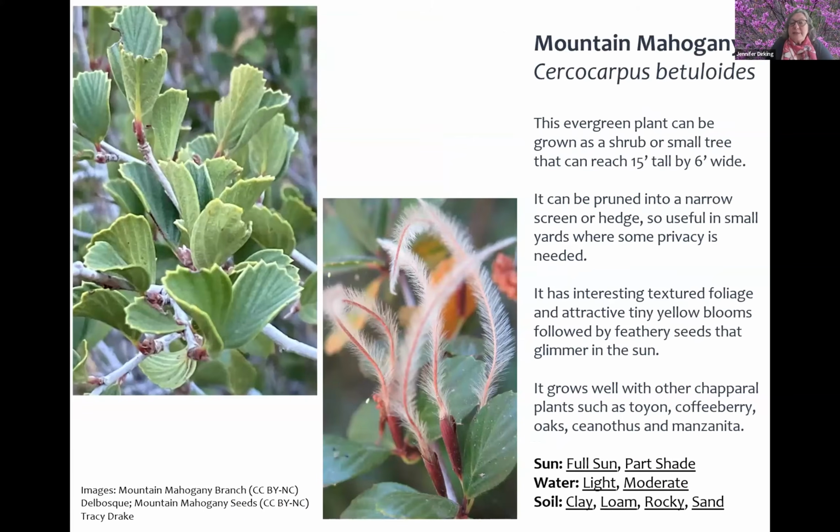Mountain mahogany, we're planting some of these along our creek. It's a really beautiful evergreen. It can be pruned to be a screen or a hedge. It can be pruned to grow in a very narrow space. So if some of you are saying, I don't have a lot of room, maybe at the edge of your property, you could plant these as a screen, and they wouldn't be right up against your house, but they would create that narrow corridor of some privacy. I love the seeds on this as well. They're just beautiful, and it grows really well with other oak woodland types of plants like oak and ceanothus. So it's just a really beautiful tree.